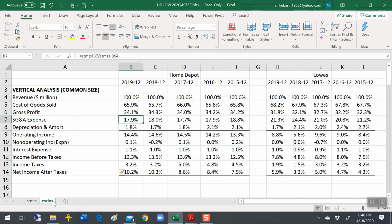Next, we look at the selling, general, and admin expenses. Now, these are the period expenses. And notice that as a percentage of revenue, they're actually lower over here at Home Depot than they are at Lowe's. One of the reasons for that is economies of scale. Y'all studied economics in your BADM 201 class. Home Depot sells more stuff.